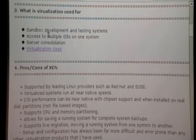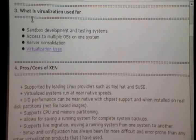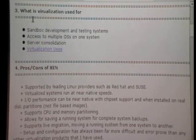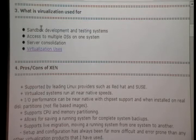Okay, what is virtualization used for? There's a number of reasons. There's sandboxing, which is basically you're either writing like device drivers or writing software for a completely separate piece of hardware. Like if I wanted to develop applications for my Nokia and run them and test them, I could actually create a sandbox virtual environment for running that on my PC without having to install it, uninstall it on the Nokia.